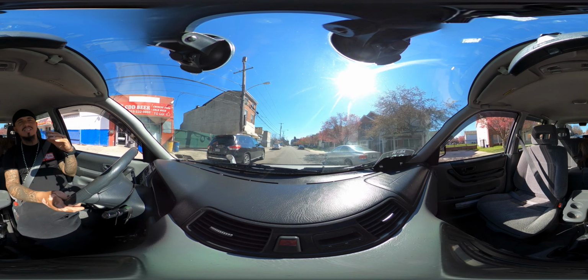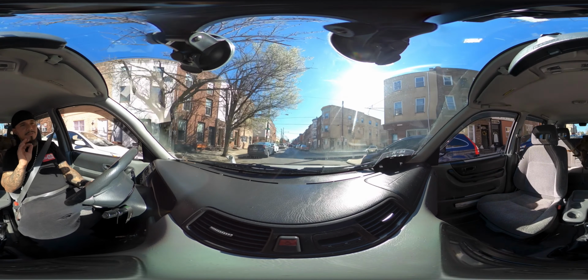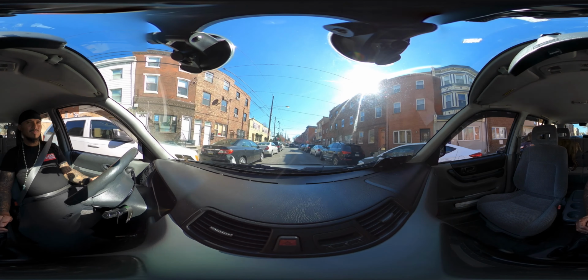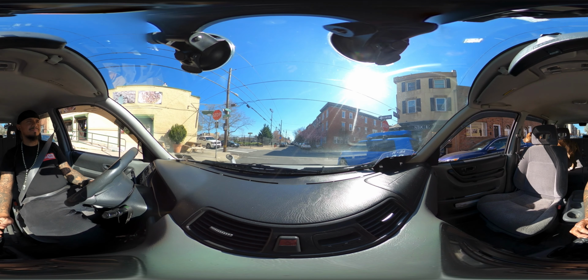But be careful, guys. I got traffic behind me, and I'm traveling as slow as I could. There's a house for sale, and it's sold. It says for sale, and it says sold. We're passing Annan Street. We're at 10th and Federal Street.